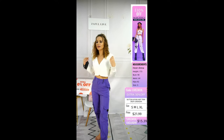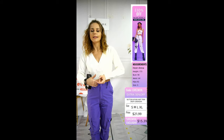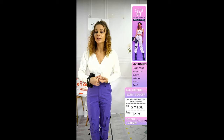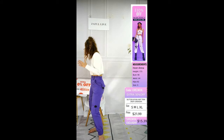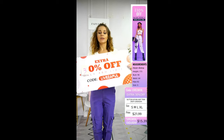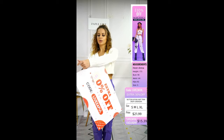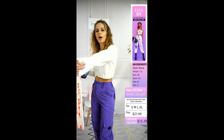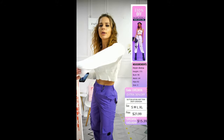So the usual ordinary price is $21.99, but today we have a super big discount for you. It's 30% for this super nice crop cardigan. I cannot imagine how soft this is, really guys.